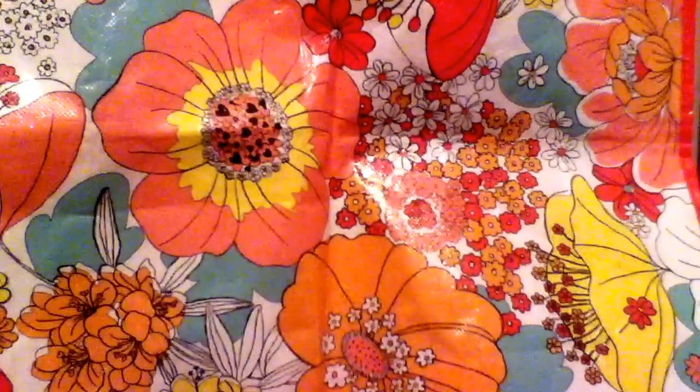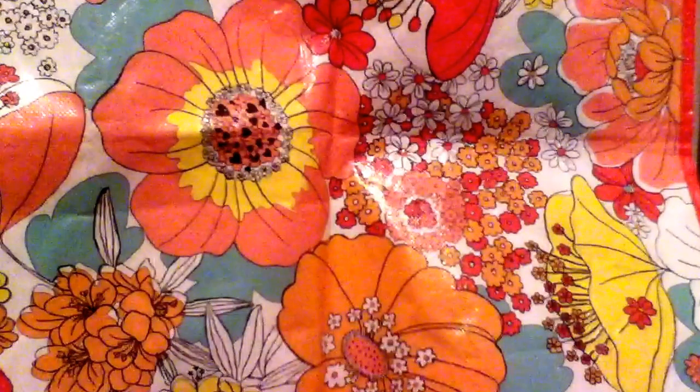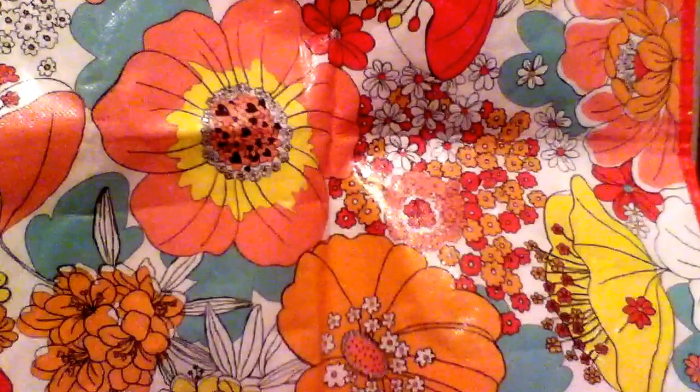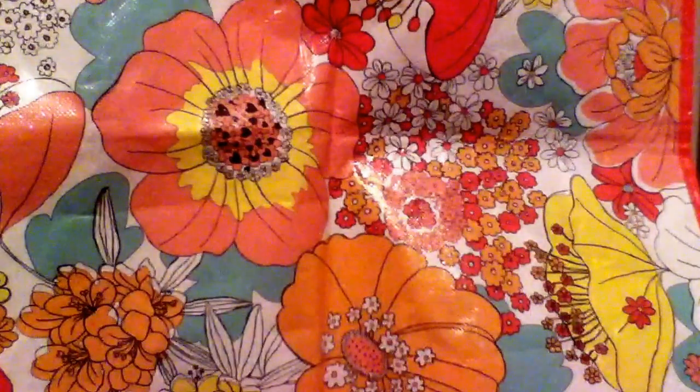Four more goodies. So she sent me some of the Fact and Fiction collection from Basic Gray. She sent me the fiction paper, and I don't have any of this at all. I've seen it in so many people's videos, and I never saw it at my Joann's, and that's where everybody was getting it from. So I'll just share with you guys the different papers in here.